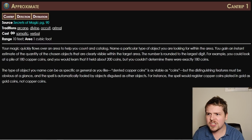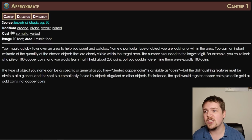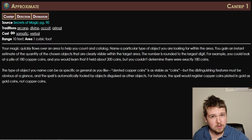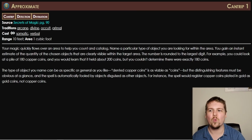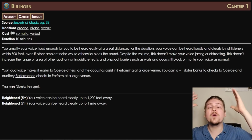This would also be an interesting counter to something like an illusion. I don't know what the interaction with that would be. Let's say there's 180 illusionary copper coins and you cast Approximate. Do you find out there's 0? I'm curious. Talk about it in the comments below. That would be an interesting interaction. It does say the spell is fooled by objects disguised as other objects, but I don't know how that would work with illusion.